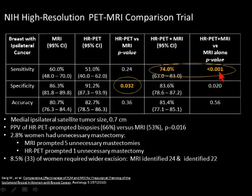So in the really complicated cases where there might have been hormonal perturbation or movement artifact in the breast MR, adding molecular biology really did help. But what we really want to do is we want to do less biopsies, less invasive procedures, and we want greater specificity. And here you can see it was statistically significantly more specific with high-resolution PET. The other thing that we want is we don't want to do unnecessary mastectomies. We want to minimize that. And you can see here again, the specificity that you found in PET really translated to fewer unnecessary mastectomies.